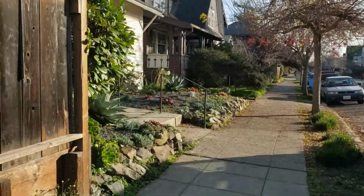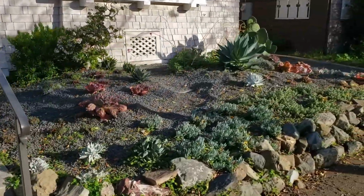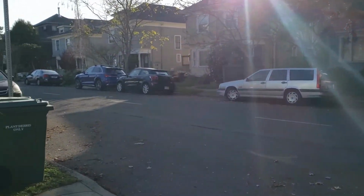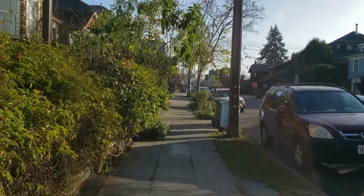These people over here have redone this yard recently. That's why it's so put together. They've got lots of drought-resistant plants. Really nice. More plants. I love when things just hang over and into the sidewalk.